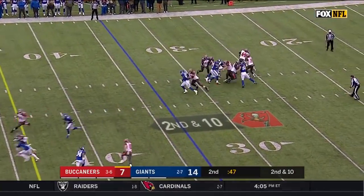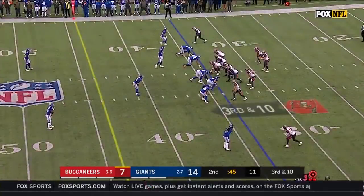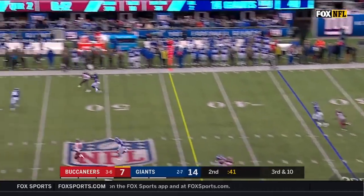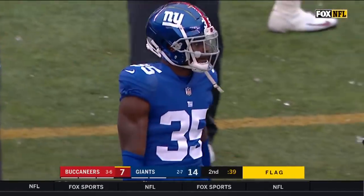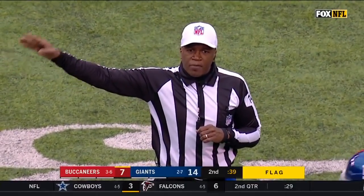Second down and 10. Fitzpatrick steps up and again under heavy pressure once from his defense. 3rd down and 10. And up along the sideline trying to corral it was Evans. Personal foul, roughing the passer. Defense number 54. 15-yard penalty, automatic first down.